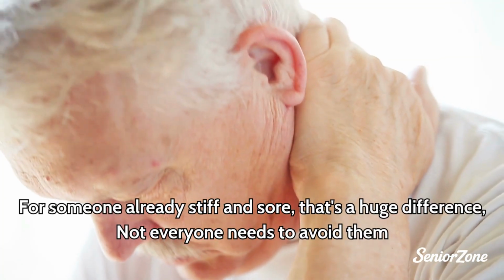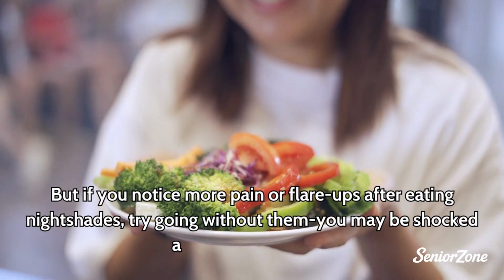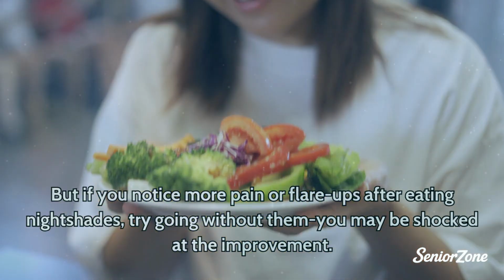Not everyone needs to avoid them. But if you notice more pain or flare-ups after eating nightshades, try going without them. You may be shocked at the improvement.